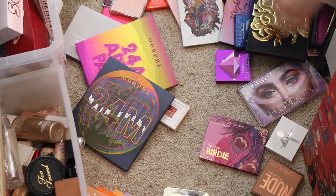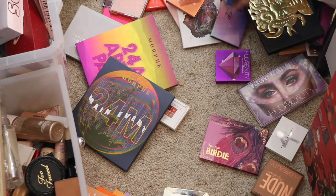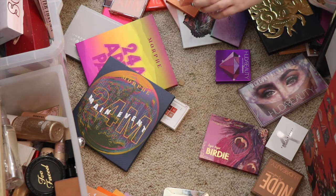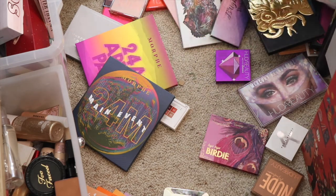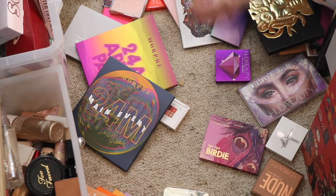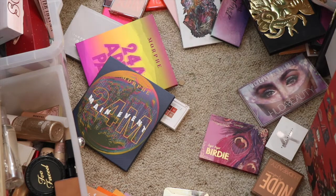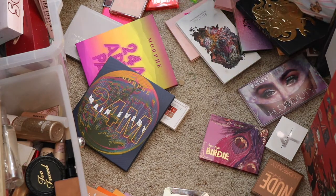Okay. Let's go through my Huda Beauties. I don't know if I'll get rid of any of them, but this is the Sapphire Obsessions from Huda Beauty. That one's staying. I love it. And we have the Topaz Obsessions, which can also stay. We have the Amethyst Obsessions, which can stay. I do really like these 9-pan palettes. I feel like they're such good quality.